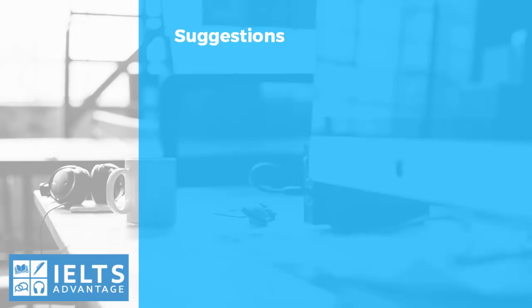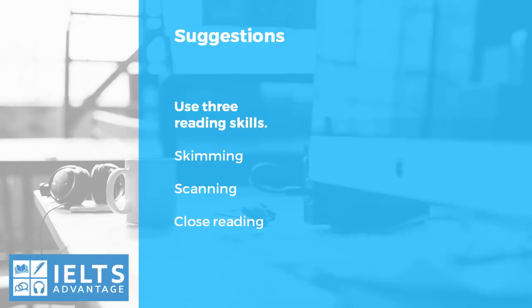So here are some suggestions. We're going to have 6 suggestions. First, use the 3 reading skills, not just skimming. Of course you need skimming, but you also need scanning, and you need close reading. Close reading is when you actually really focus on a particular part of the text to find the correct answer. It doesn't matter if you skim and you scan, if you don't read closely, if you don't actually think about the correct answer, you're not going to get a high score.